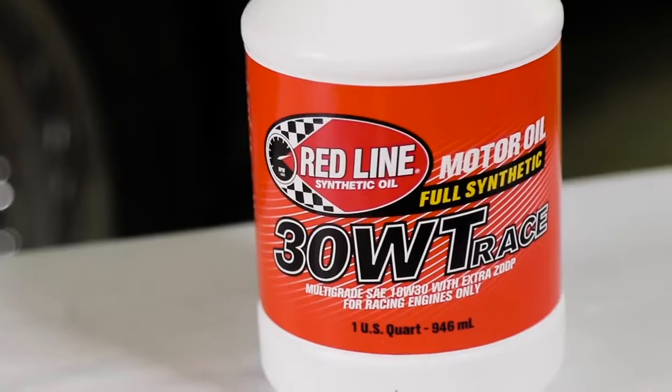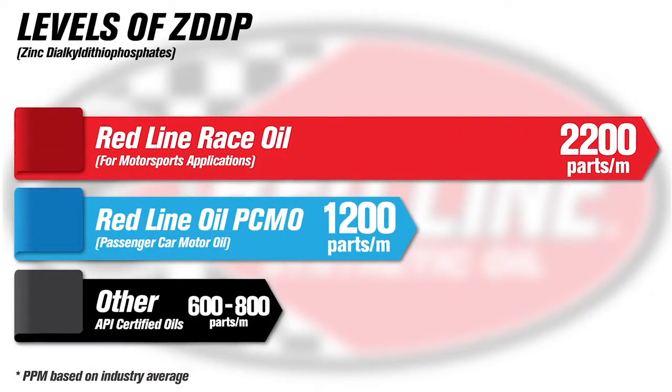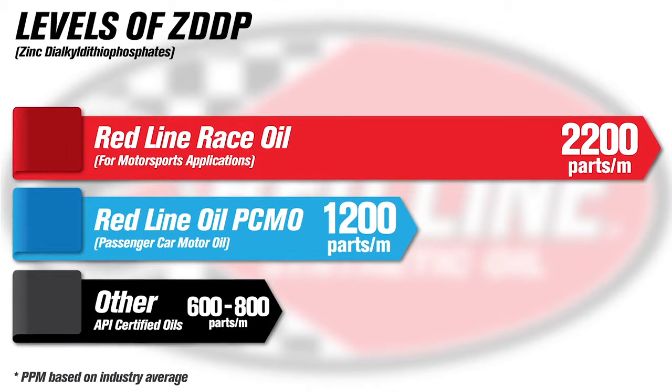Now the race oils, they've got 2,200 parts per million in that ZDDP package. That's way more than you'd ever need or want to run on the street. Now what's the risk of that? Think about it. On the street, you've got emissions equipment, a catalytic converter. If you ever had any kind of breach of ring seal, or if the engine was starting to wear itself out, you could get oil past the rings. That oil might contaminate the catalytic converter. If that happened with 2,200 parts per million, there's a chance you could clog the cat.